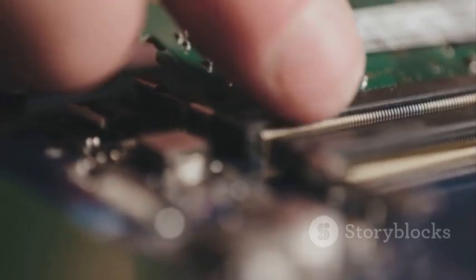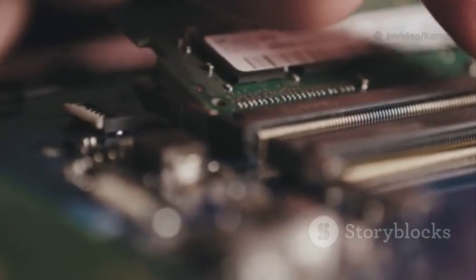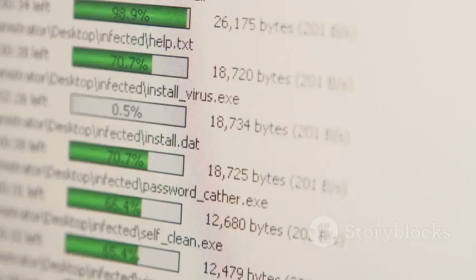Before buying, check compatibility: DDR3, DDR4, or DDR5. Your motherboard supports only one. Use Task Manager, a tool like CPU-Z, or search your model to confirm. Don't mix RAM types.